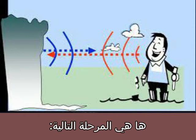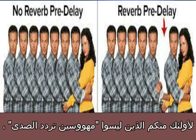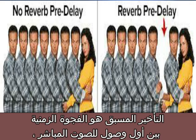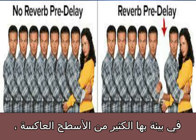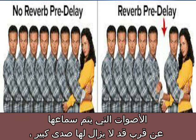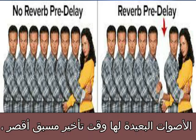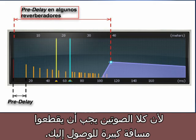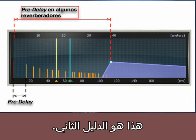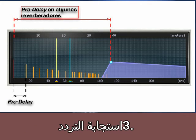Here's the next one. 2. Pre-delay. For those of you who aren't reverb nerds, pre-delay is the time gap between the first arrival of direct sound and the first arrival of reflected sound. In an environment with lots of reflective surfaces, sounds heard from up close may still have a lot of reverb, but the time gap between the direct sound and the reverb will be large. Far-off sounds have a shorter pre-delay time, because both sounds have to travel a great distance to reach you. That's the second clue. The last, and perhaps the most important clue is number 3.